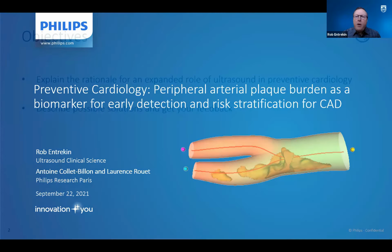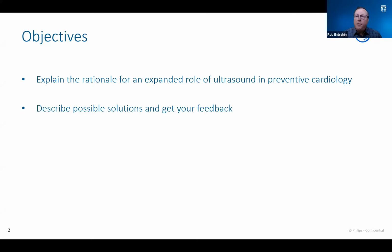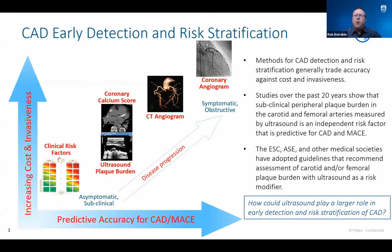I'd like to talk to you today about three concepts for how ultrasound might contribute to earlier detection and improved risk stratification for coronary artery disease, and get your thoughts and feedback. As we all know, atherosclerosis is a progressive and systemic disease that affects all major arterial territories, but coronary atherosclerosis is the most significant because it's the largest cause of morbidity and mortality worldwide. The most accurate methods for diagnosing the extent and severity of CAD are usually indicated only after a patient becomes symptomatic or has a major cardiovascular event. So the challenge for primary prevention has always been to find a non-invasive and accurate method to identify asymptomatic patients at high risk, so that early intervention and treatment can prevent that first heart attack before it occurs.